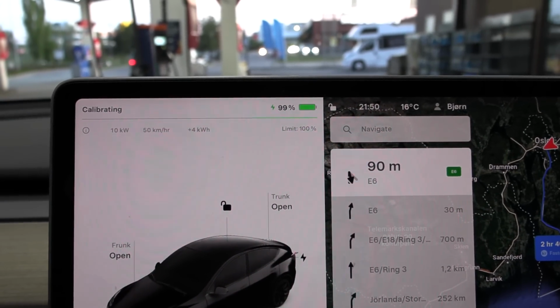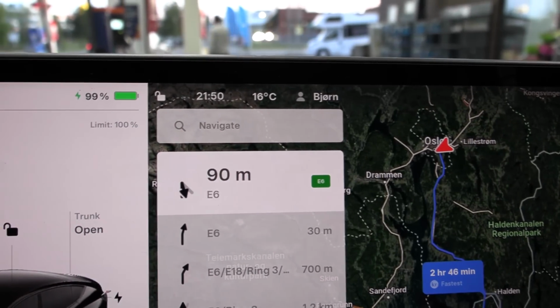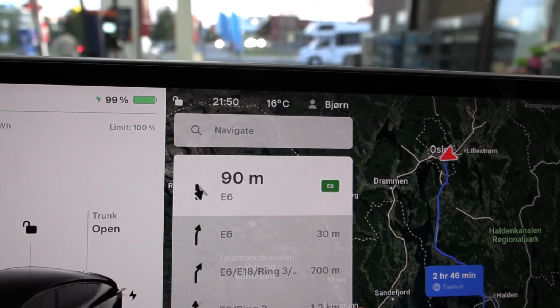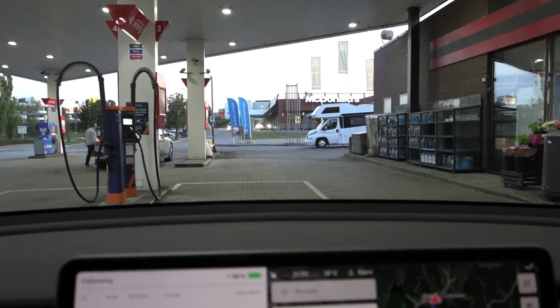At 99% we take 10 kilowatts, so we're charging to 100%. I'm not sure when we will start. Maybe in 10 minutes, we'll see. Maybe 10 in the evening. It's Saturday night, and it's still bright outside. Yeah, Nordic summer, not Nordic winter.